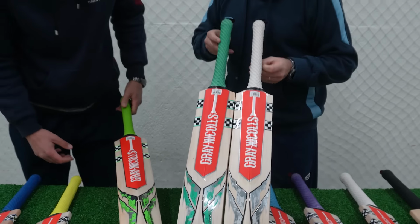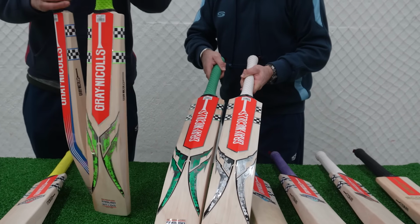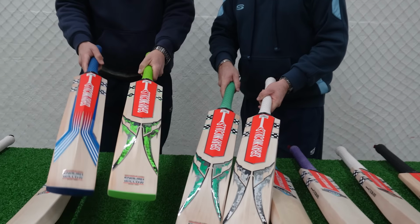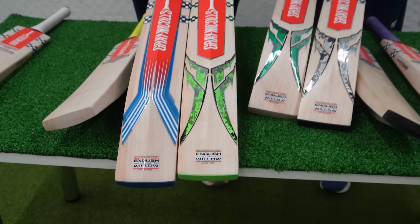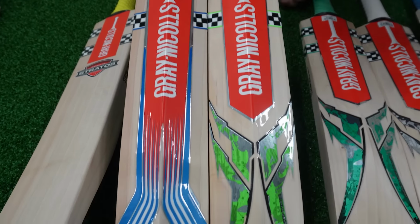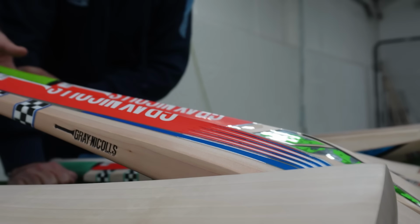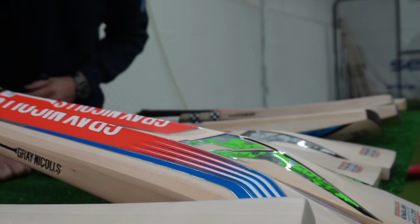A bit thinner higher up, but that's because they can get more wood in the hitting zone where you want it. Interesting to see the comparison on the back with the STRATOS. You've got a little bit more of a higher spine on the STRATOS. So that's the point Rich is referring to, quite high. And obviously on the Ventus, it's a little bit lower.